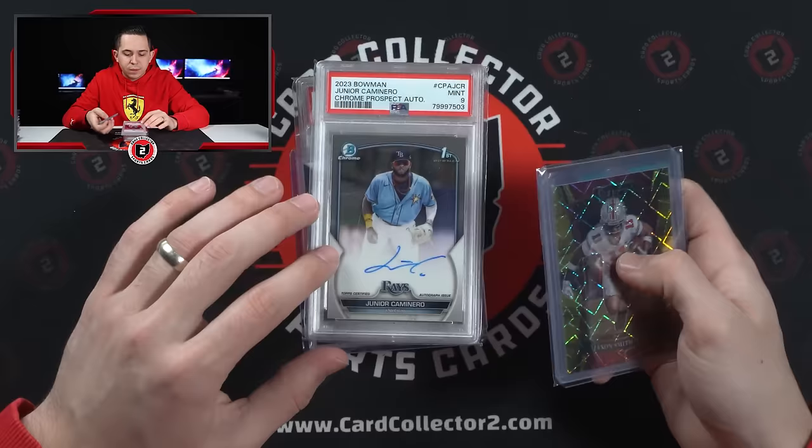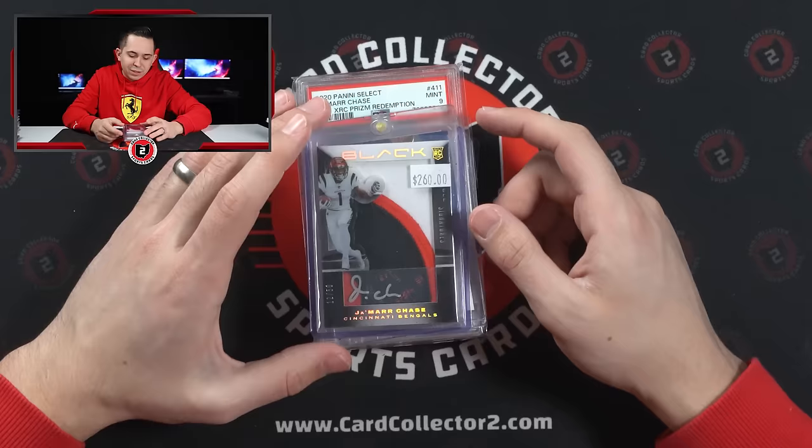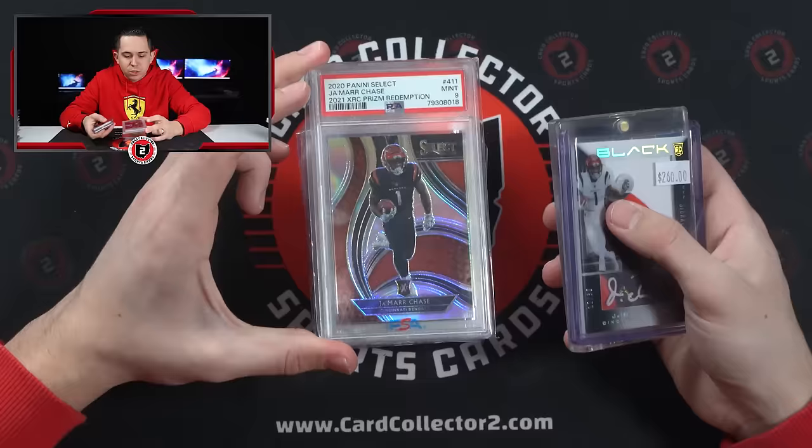Yeah, so these two were from an old show. Caminero and Brandon Miller. I knew there was a couple graded cards. I didn't know if they were still in there. Jamar Chase out of 50. Luka Auto out of 99. Nice XRC, Jamar Chase. Love the XRCs. I love picking those up.